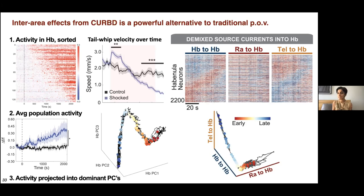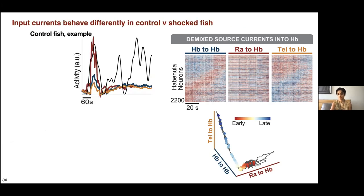So it's at least a good and viable complement to these other points of view. Now I'm going to show you the same exact currents as a function of time. And here I'm showing you these currents as a function of time. And in black is the actual output of the tail. So every time the tail whips in the fish, it breaks a light beam that gives you a vector of ones and zeros, which I'm convolving with a Gaussian, again, to give our eye something to look at. So here's a control fish.